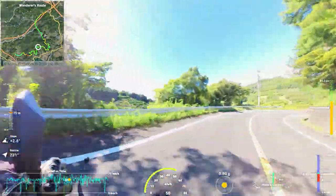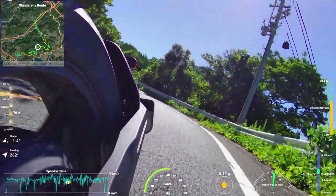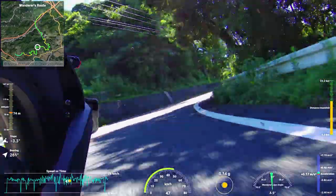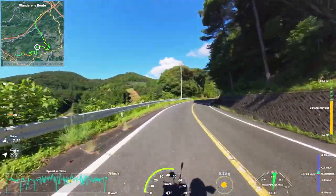I know this road, not really well, but fairly well, so I sort of got an idea of what corners are coming up, but I haven't been along here for a little while, so it's just jogging my memory.